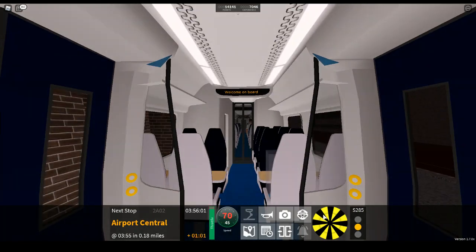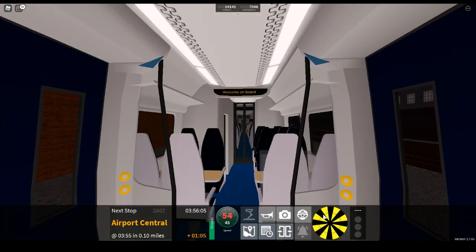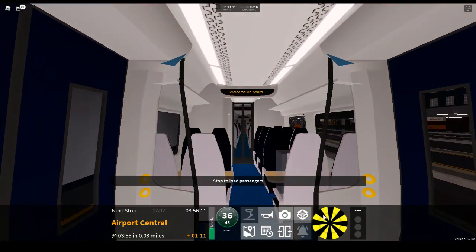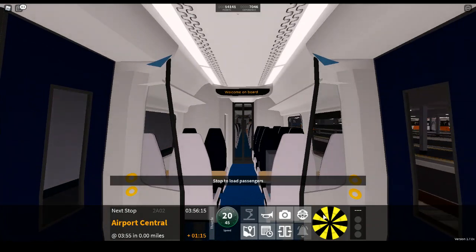We will shortly be arriving at Stepford Airport Central. This train terminates here. All change, please. Welcome on board this Stepford Connect service to Stepford Airport Central. The next station is Stepford Airport Central.